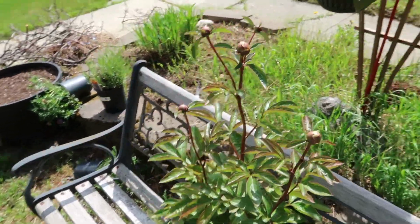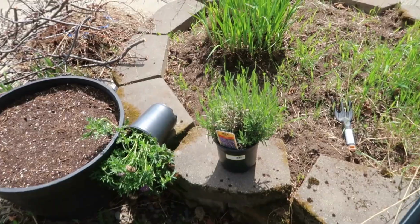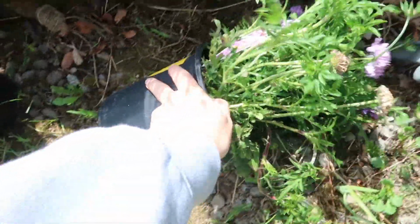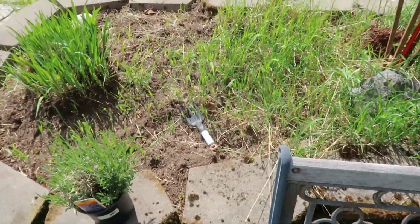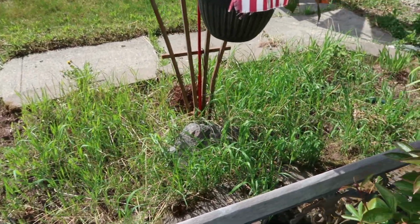But we've got some lavender, and this guy is getting ready to start blooming, and we've got peonies that are ready to start blooming. More lavender over here, and then apparently these guys are tired and want to take a nap. But we can't really plant anything until we get the rest of the weeds pulled. So that's the mission today.